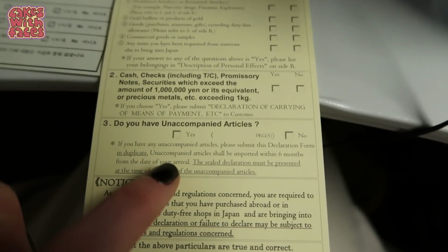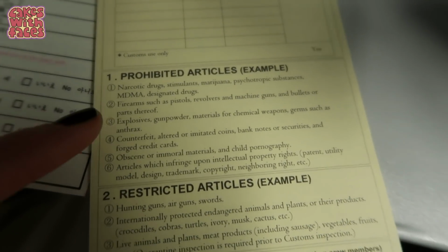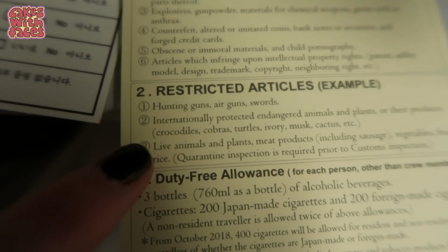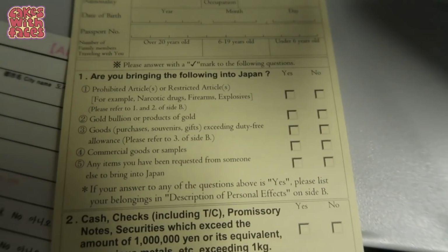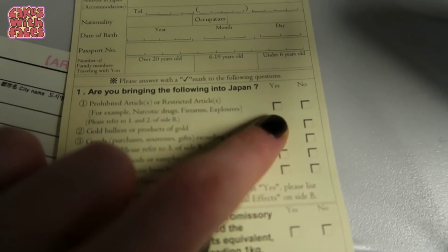Do you have any unaccompanied articles? And on the back it's got the prohibited and restricted items, which includes crocodiles. So if you are bringing crocodiles to Japan, this is the box you need to tick.